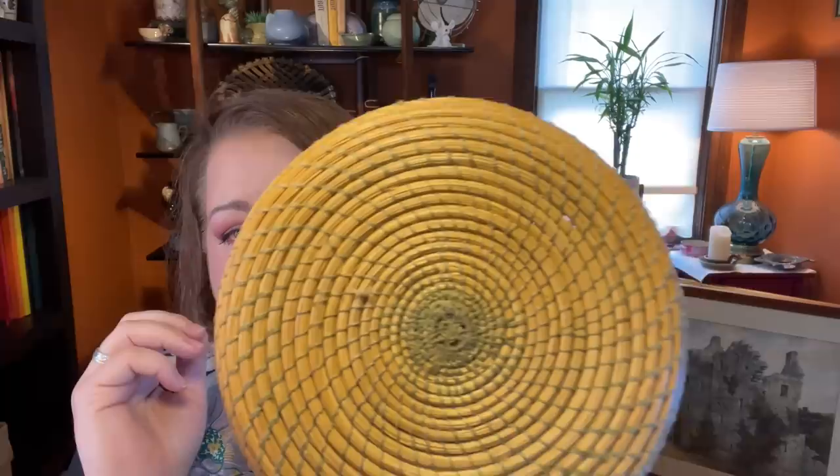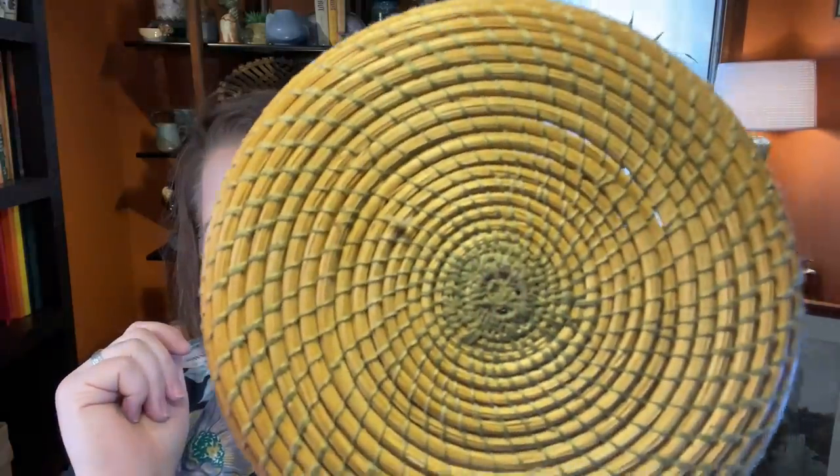This is just a really old one, and I loved it. When I picked it up, I absolutely loved the work in that. That's all man-made. It's all hand woven. And I just think it would be cute for a catch-all on a side table, drop your keys in there, or for many other uses. I just had to grab it. It probably cost me 10 cents, maybe.